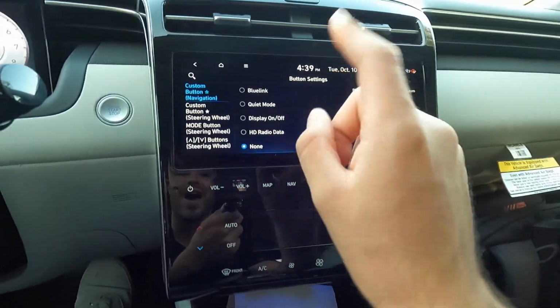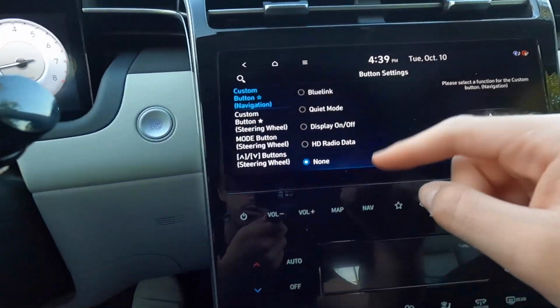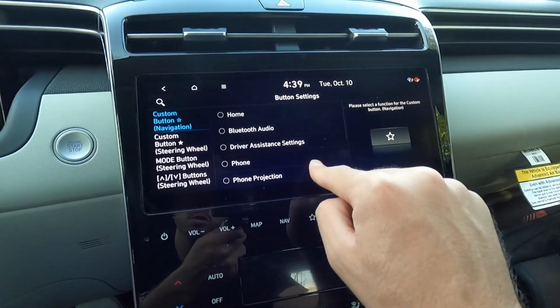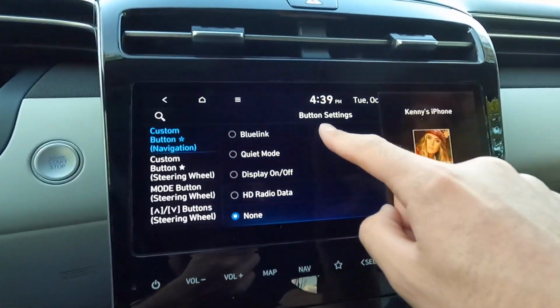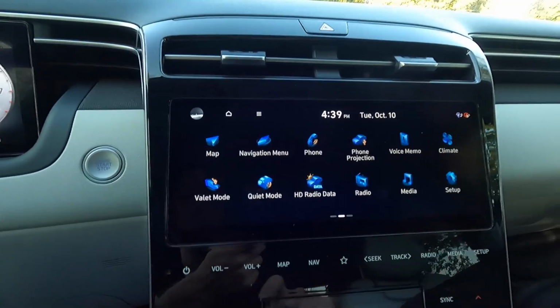So if I click on that, that button is going to do the same thing that these two buttons do, except you have another screen to choose from. So it can be HD radio, phone projection, Bluetooth audio. It can be your home button again. So that is what that button does. It's another configurable button. You can select from any of these options here on screen now.